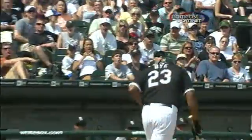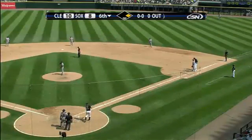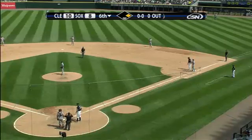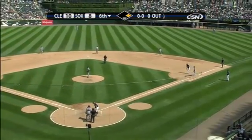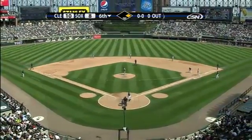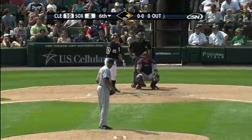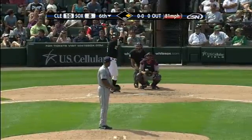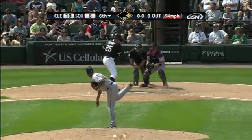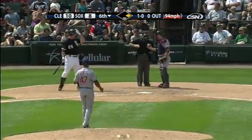So they put the modified shift on now, giving Jimmy a whole bunch of room on that left side. Bit of a gap out there in right center as the Indian outfield, they are spread out. Decent lead by Jermaine. And that is ball one.